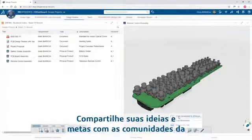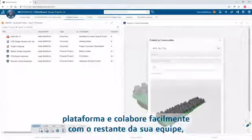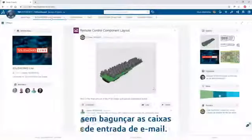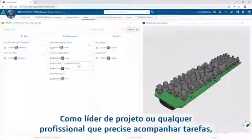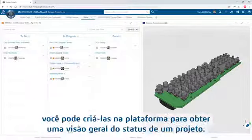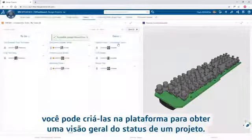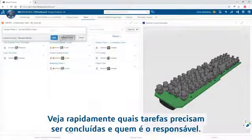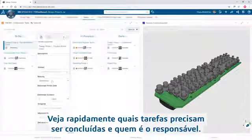Share your ideas and goals to platform communities to easily collaborate with the rest of your team without cluttering email inboxes. As a project lead or anyone who needs to keep track of tasks, you can create them on the platform for an overall view of a project status. Quickly see which tasks need to be completed and who is responsible.